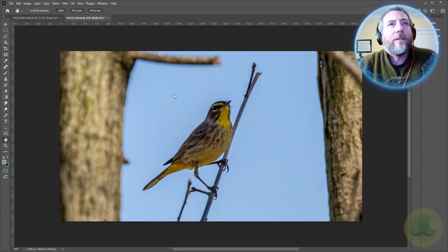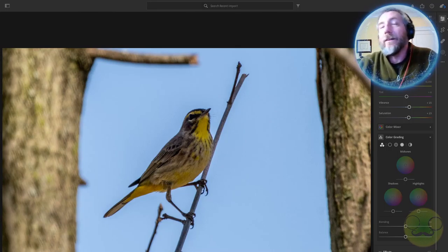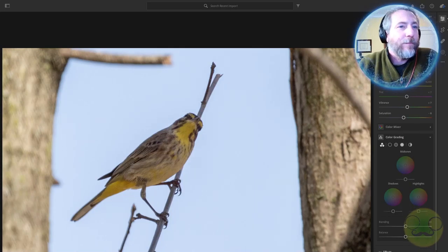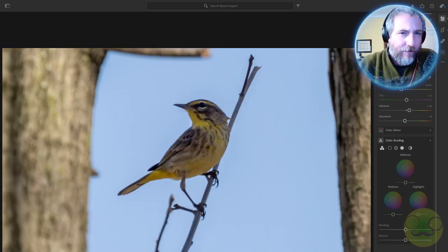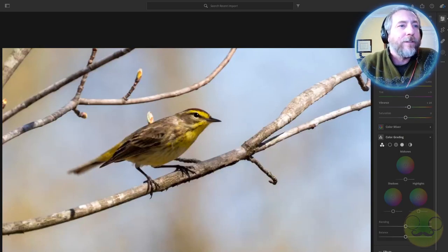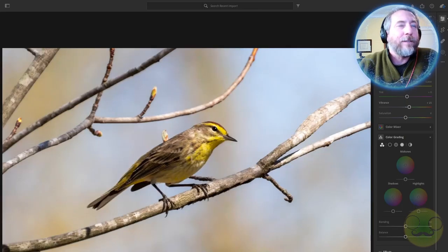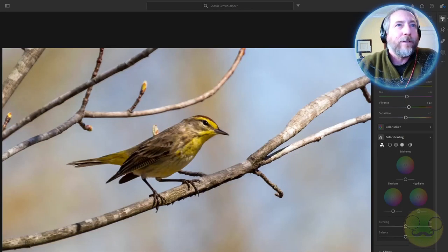Let's see. And we'll jump back to Lightroom. Kind of bouncing around a little. Be patient. These are all the same. Oops. That same bird. It's still a palm warbler. These ones were taken in the sun, though, so the image is a little clearer, for one, and they've got a little bit more of the natural color of the bird.